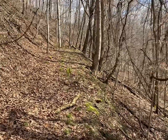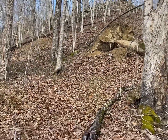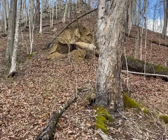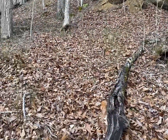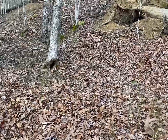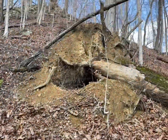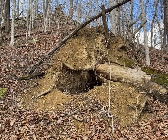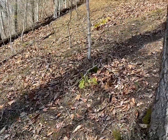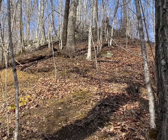Onward. Final push to the top of this mountain anyway. The cameras are from the point I get to the top, it's probably 200 yards, I'd say. But anyway, let's get this done. There's your root ball. I'll get back with y'all when I get to the top.